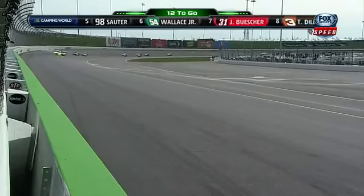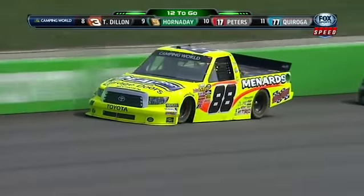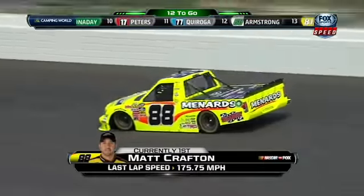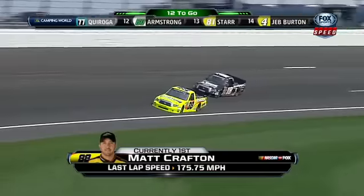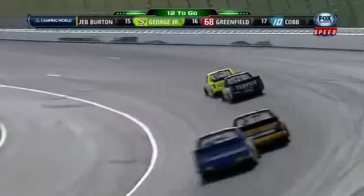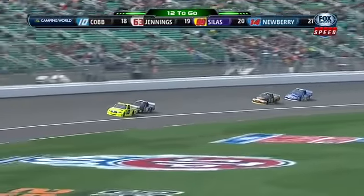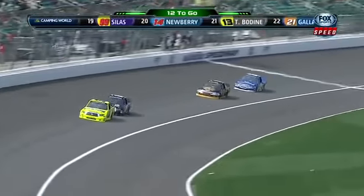Remember last year when Crafton lost one at Vegas with a last lap? Was that Vegas? Nelson Piquet Jr. drove by him on the last lap. He just dove in there, took caution to the wind and made that move. Joey Coulter looks like he's getting in a position to do the same thing to Crafton here. Big run by that 18. He's going to the outside. Now looking back to the inside, all over the back bumper of Crafton.